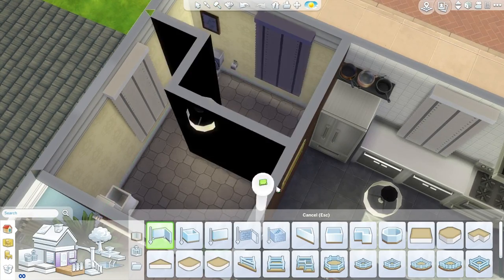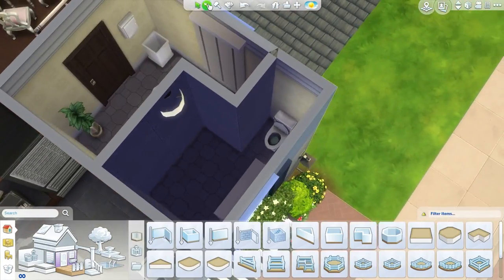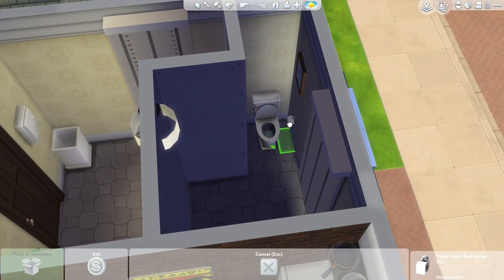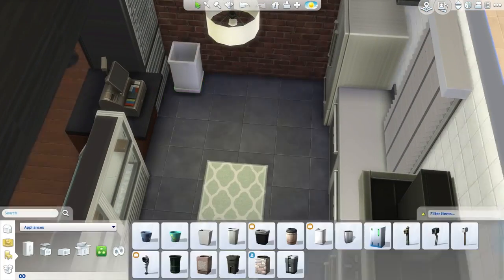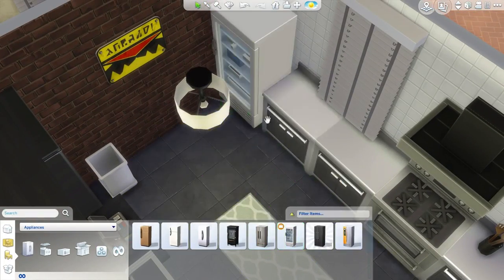So what I decided to do was split the bathroom in two, make one half of it an employee bathroom that you can only get to from the kitchen, and then the other half is the public bathroom for the customers. And this was suggested by Jesse. I thought it was a really great idea.